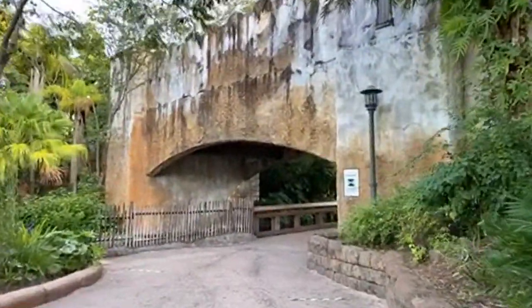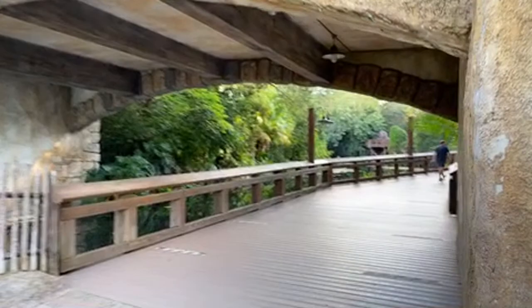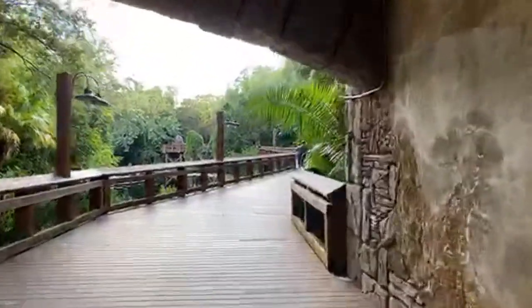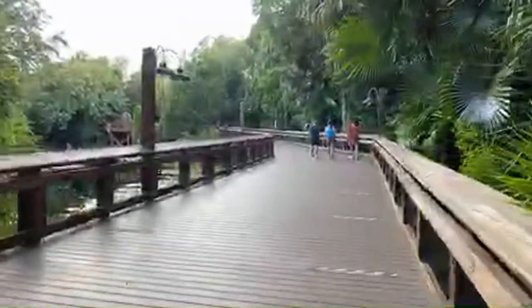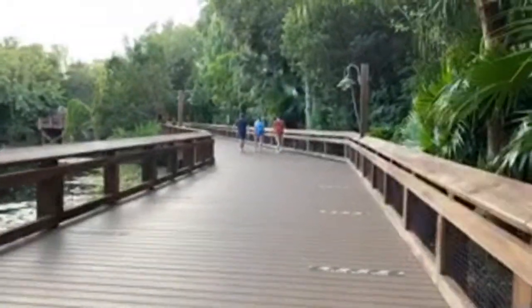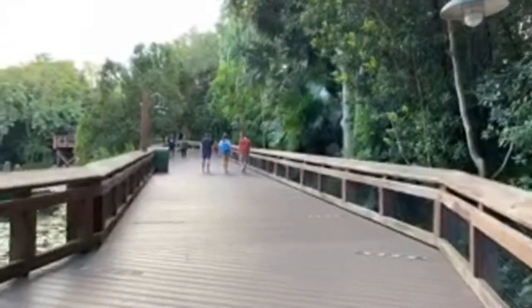So if you're heading to Animal Kingdom, they let you in before the park opens. We got out of the car at like 8:30 and then got in here. I feel like we got here at like 8:05 and the line was already super, super long. So if you want Flight of Passage, get here early so you can line up early. But the line went fast. We were only in it for like an hour.